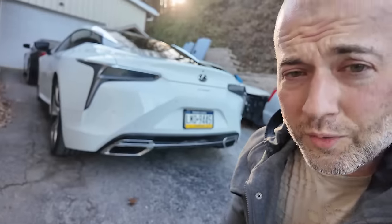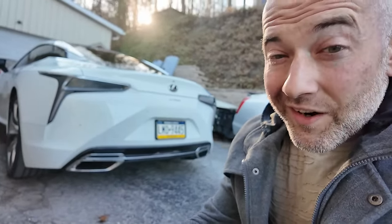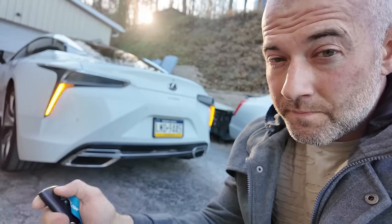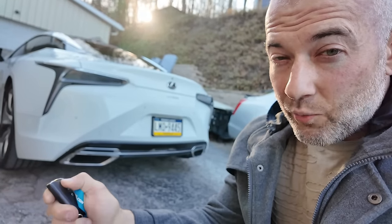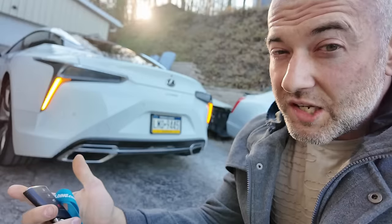So, don't mind the bejeweled license plate here, but it does have a remote start. You hit the lock button 3 times and you hold it on the 3rd one. And then once it flashes, let off the key. Listen to this.